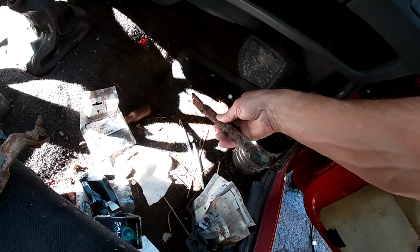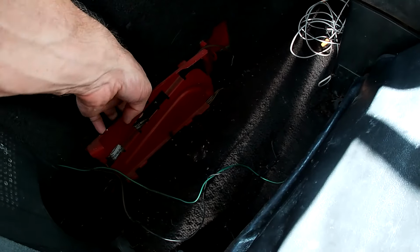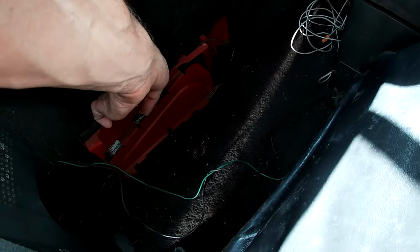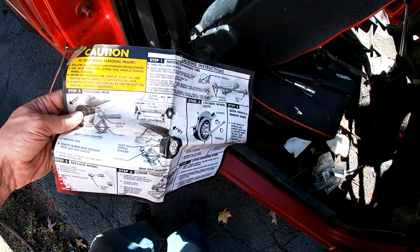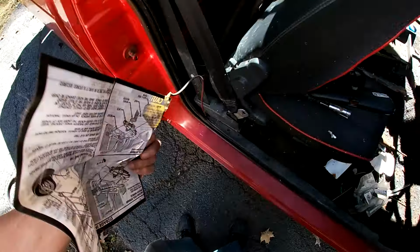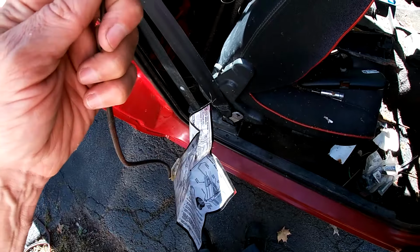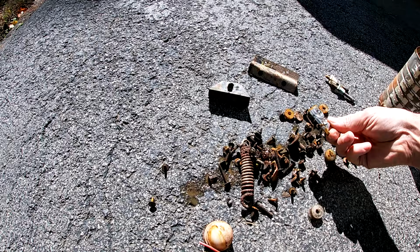Oh, nice bracket. Rusted to the floor mat. So this would be for the jack. I don't know what this is. That is indeed the jacking instructions. 2-sided. And it's got this tether on it, like a rubber hose. I don't understand.